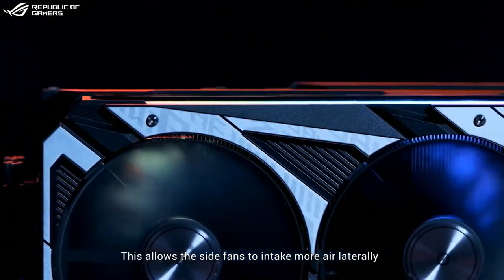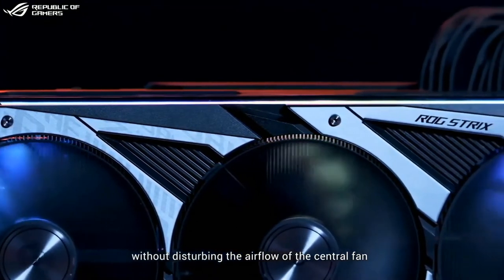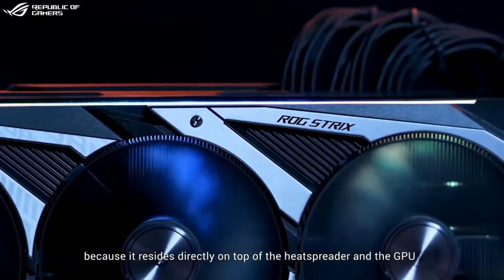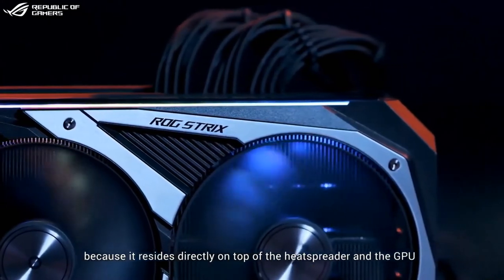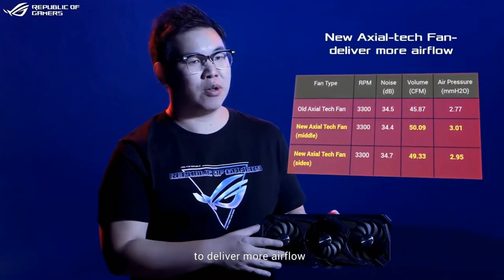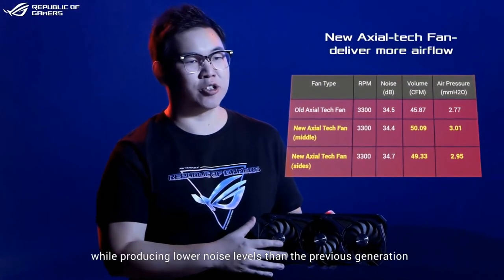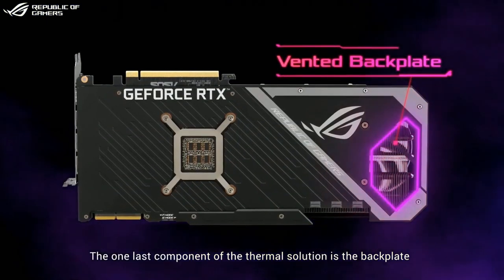This allows the side fans to intake more air laterally without disturbing the airflow of the central fan, which needs to maintain a higher static pressure because it resides directly on top of the heat spreader and the GPU. These subtle changes allowed the latest Axial-tech fans to deliver more airflow while producing a lower noise level than the previous generation. The one last component of the thermal solution is the backplate.